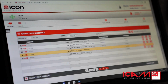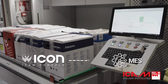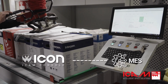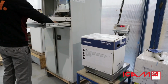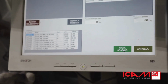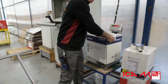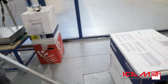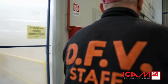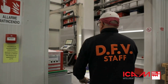Thanks to the integration of the ICAM warehouse management software with the company's MES, each item entering or leaving the SILO² vertical lift modules is tracked in real time. The integration of an electronic scale near the painting plants means that any paint residues can be weighed, so that the stock situation is kept under control and fully updated to avoid any possible breakdowns in the supply chain.